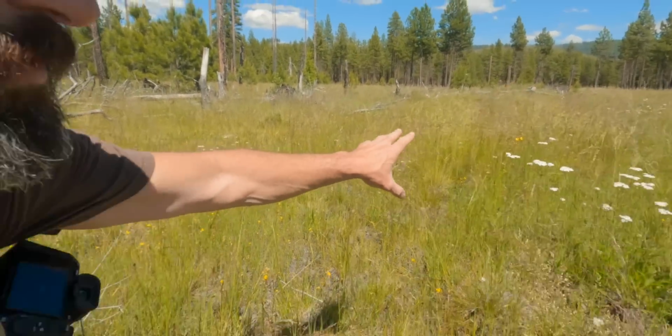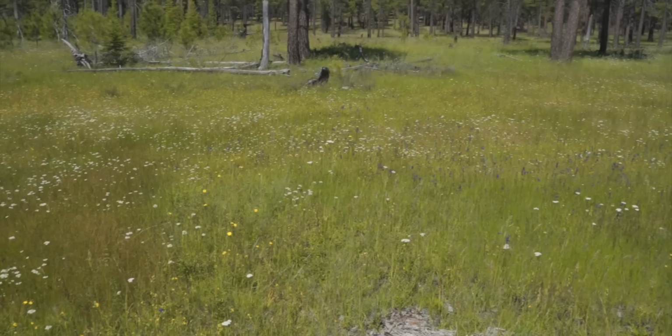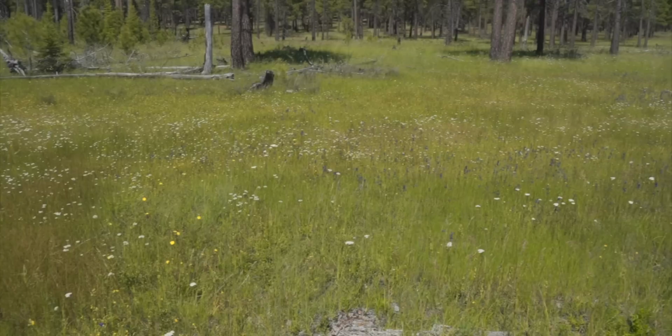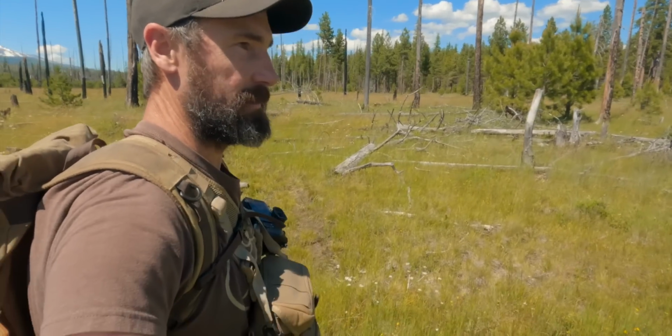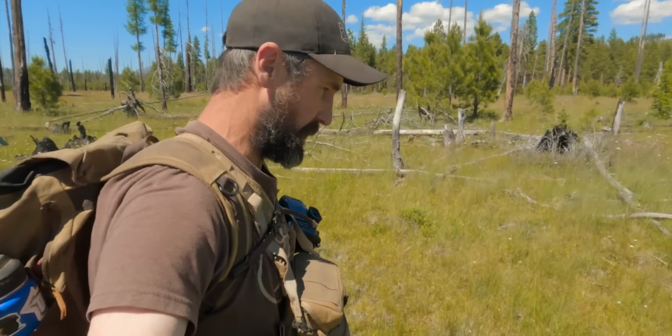So kind of down through here you can see this grass that's growing. I do believe this is more the natural grass that should be here, and if you guys know, leave that in the comments. But I'm kind of curious actually what you guys think about controlled burns. Do you think they're helpful? Do you think we should do more of them? Leave that down in the comments. I'd be curious what you think.